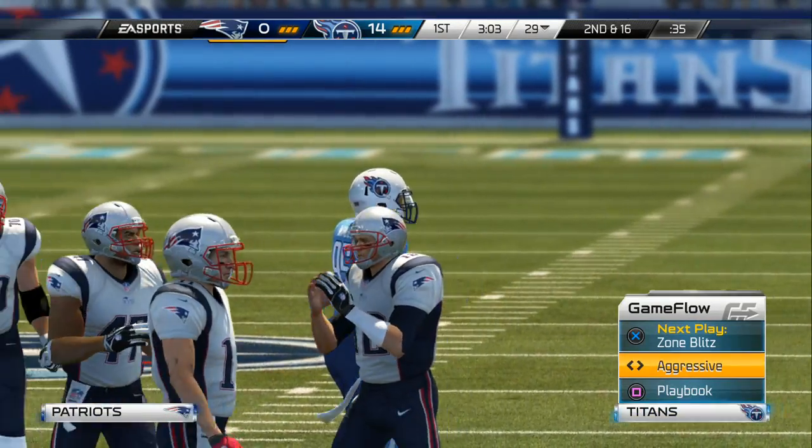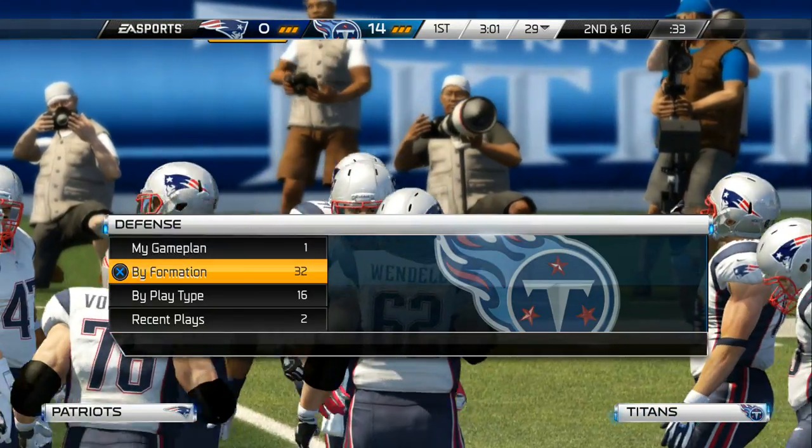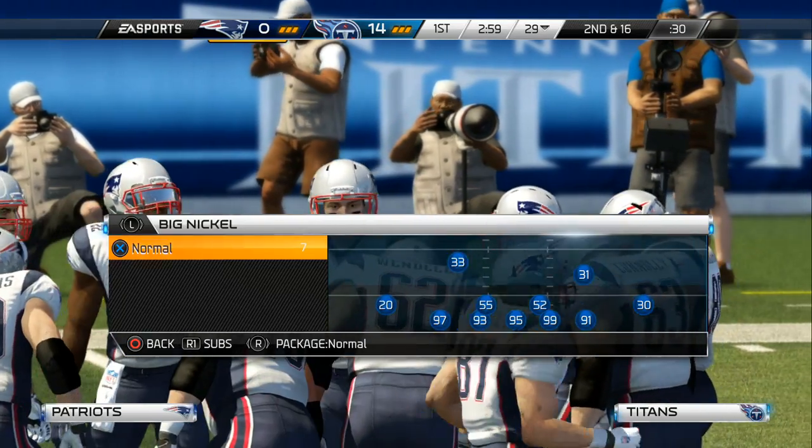Blitz when it's coming, and if he checks to an audible to get rid of the football quicker or give himself extra protection, that will help him a lot.